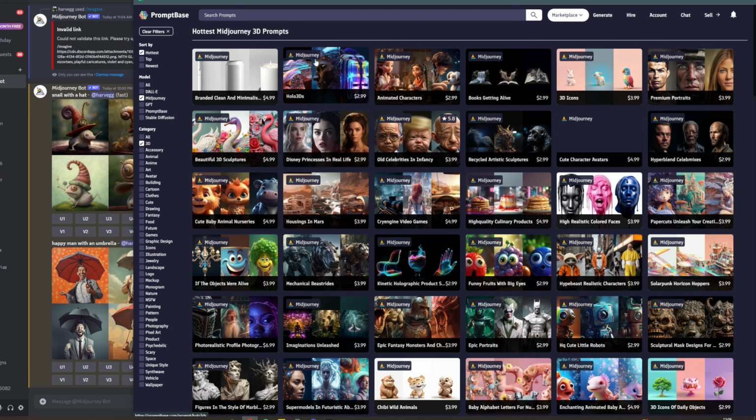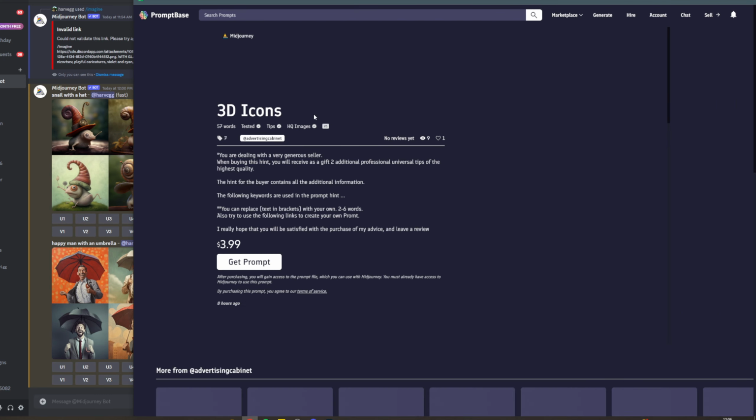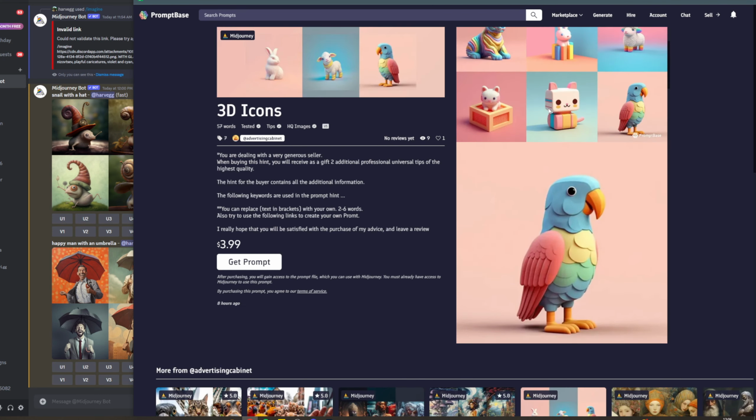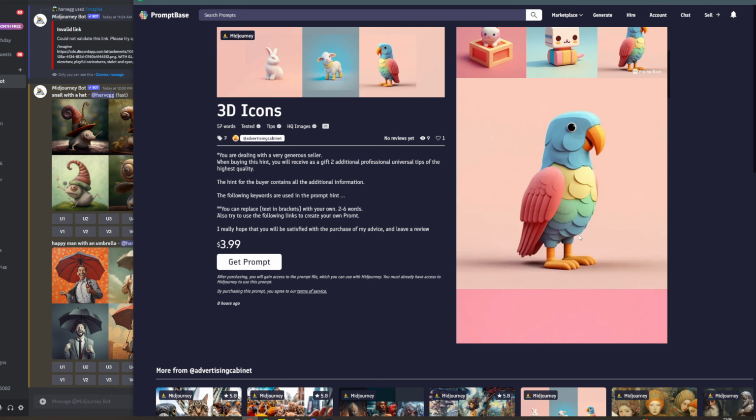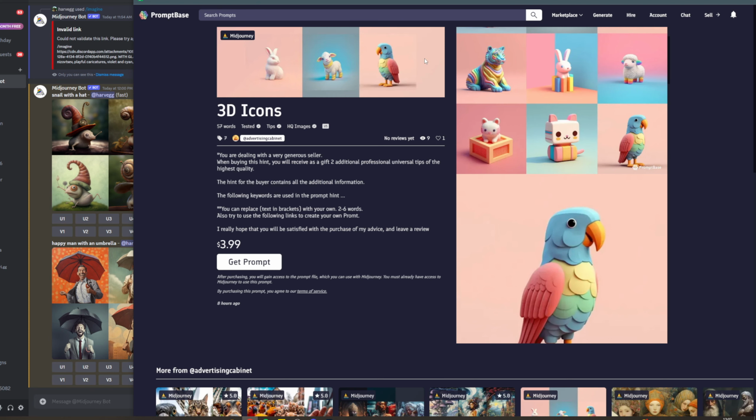Another way, you can just go through all of these and find different images and figure out who would need these images. So 3D icons, maybe a game will need this, maybe someone that's making a book will need this, maybe someone making an app. Think, why would someone need these kind of icons? Once you've figured out who is going to want them, then you can go onto Upwork and Fiverr, places like that, and you can find people and sell them on these. Say, I will make a 3D icon of your whatever for you.